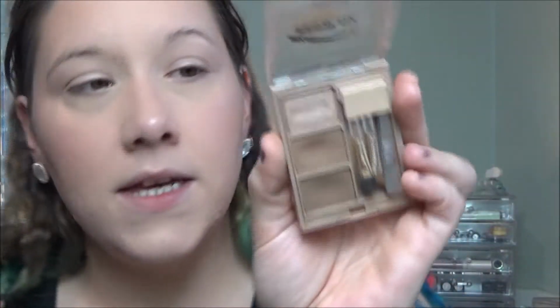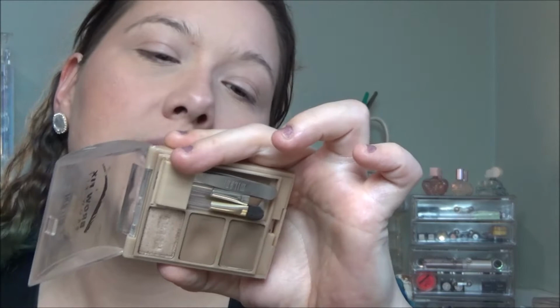So I do have the Milani Brow Fix Brow Kit. It looks like this. This one is in the shade medium. It is a little bit on the warm side, especially this one up here, but you can totally get away with it if you're a taupey color. It's so cute too, because they have these little tweezers. These other two are probably just kind of garbage, but you get a highlighter shade in here for your brow and then 2 brow shades.